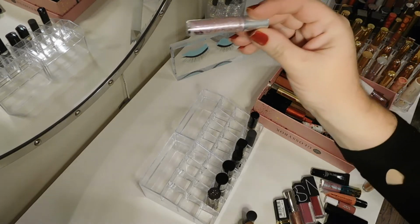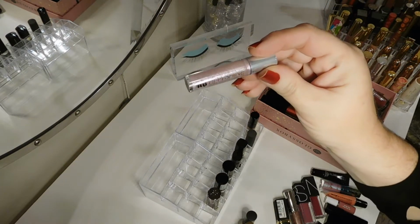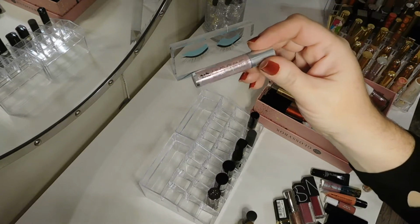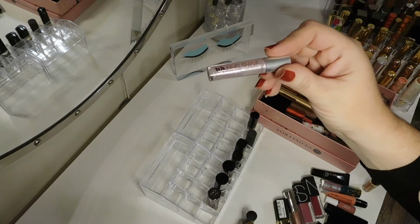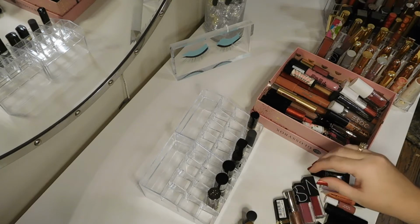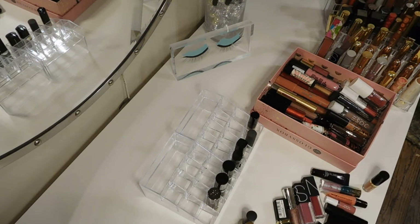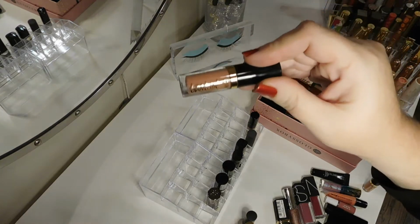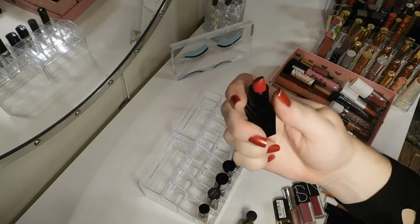All right, and this is just a lip gloss from Urban Decay, Hi-Fi Shine. I think that I will declutter that one. Here's another Tarte Quick Dry Lip Paint, and I can't tell what color this one is, but I think that I'll keep that one. Okay, this Smashbox one is like a red.